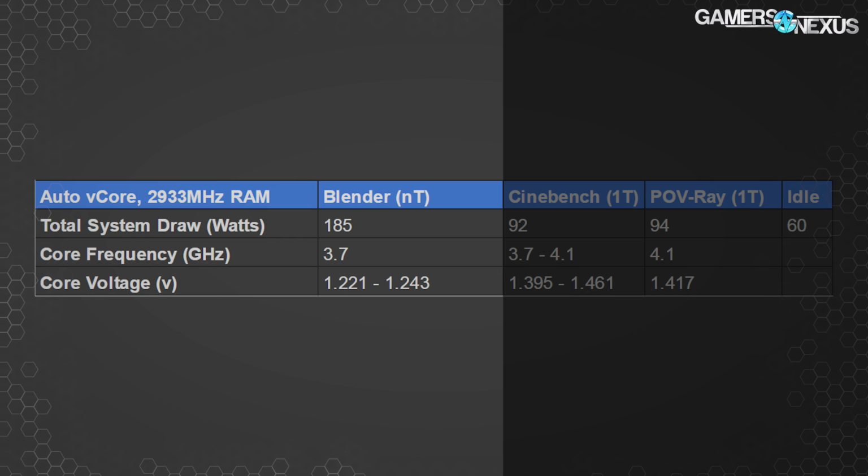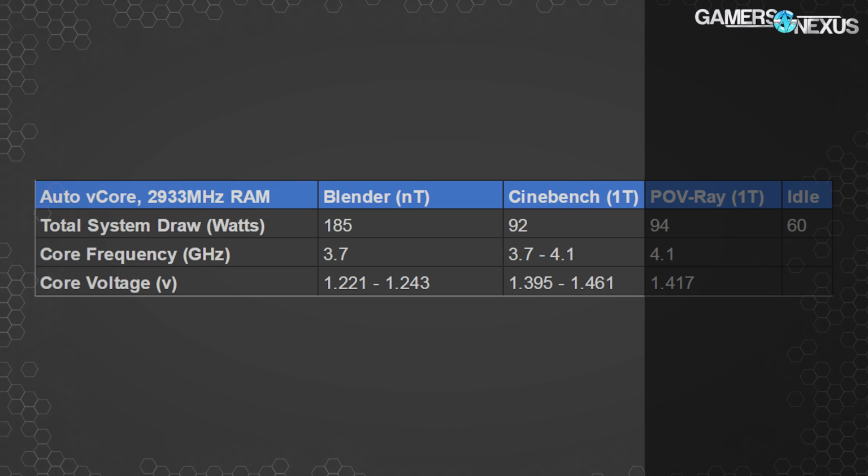The voltage to sustain Blender at this clock rate and 100% load ranges from 1.221 vCore to 1.243. Cinebench 1T pushes us up to 4.1 gigahertz at times, but fluctuates between 3.7 and 4.1. This workload generates a voltage of about 1.395 to 1.461 vCore with total system power consumption at 92 watts.